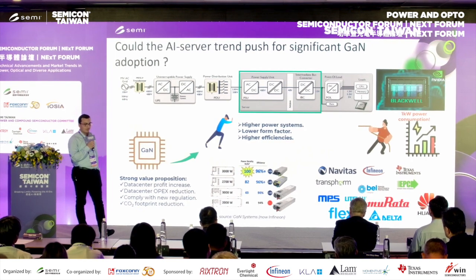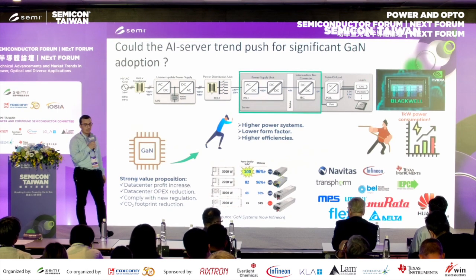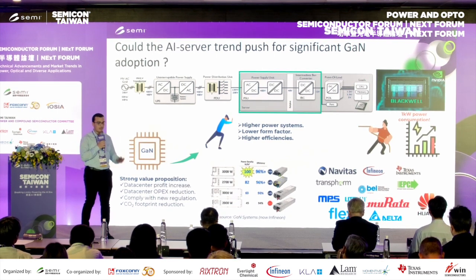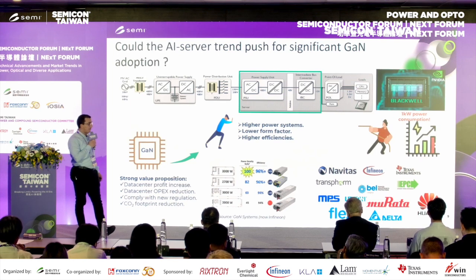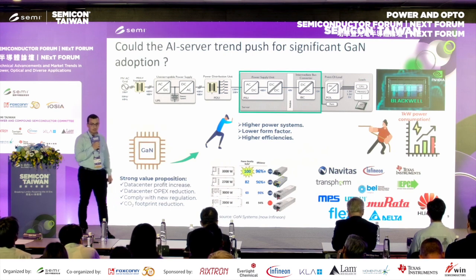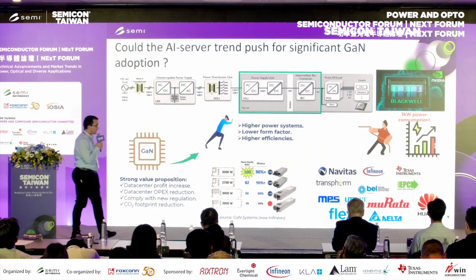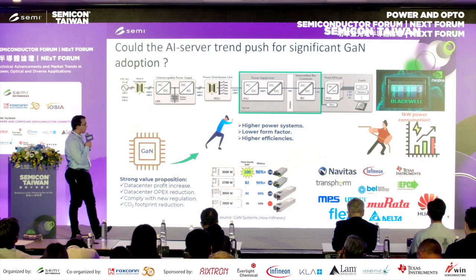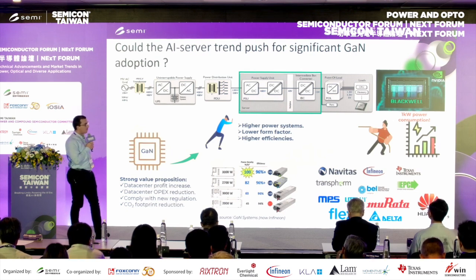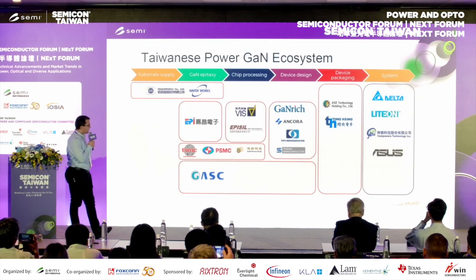As you can see from the logos, there are already several players involved, and I can tell you that there is already a commercially available GaN-based power supply. For example, Bel Power Solutions already has the offering, and you can go and buy your GaN-based power supply. More players are getting involved, like Lite-On and Delta and others. We see it as one of the next growth engines for power GaN to bring it to a multi-billion market. So that's it for market adoption.